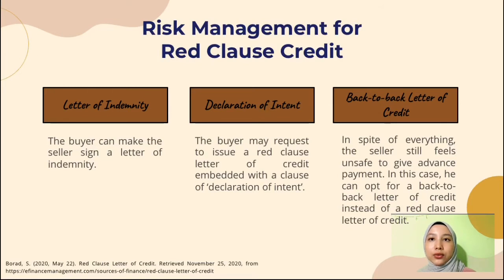This is to ensure the seller will use the money for the right purpose. And the last one is by using back-to-back letter of credit.